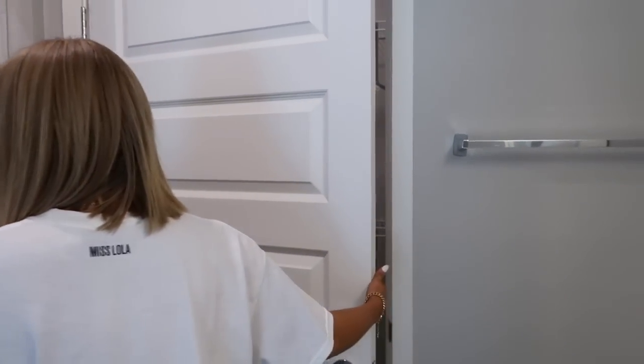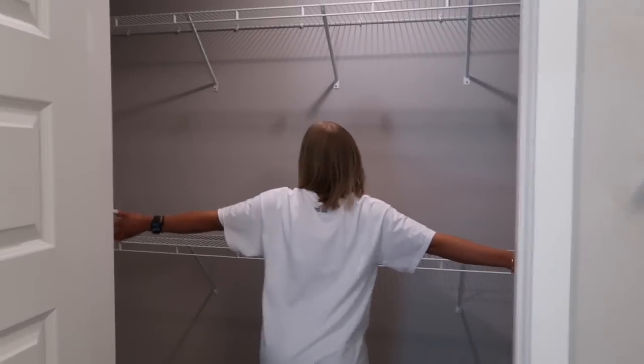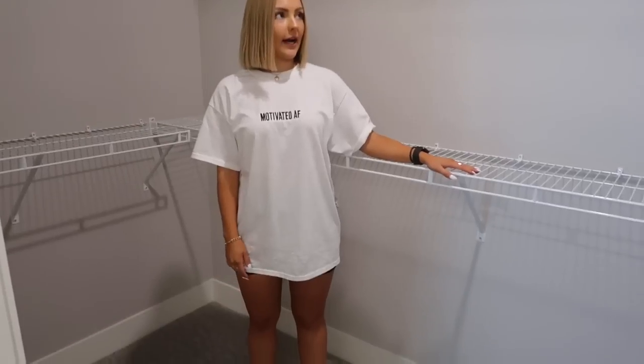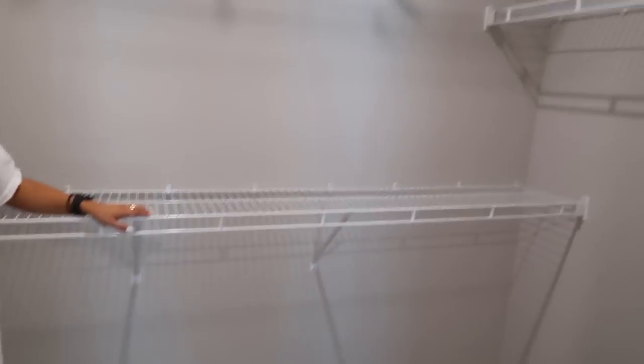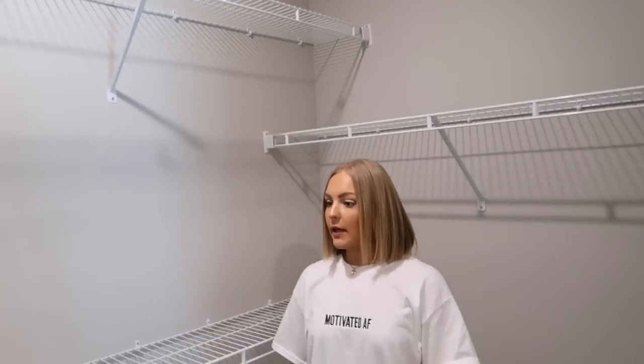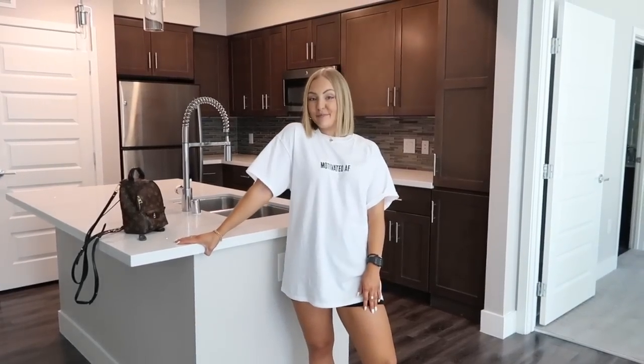Oh, basically the best closet. So big. You can dance in there. I know. I literally love this so much. You could do a cartwheel in here. I've never had this much storage before for a closet, so it'll be really fun to be able to organize everything. So that is the full empty apartment tour.